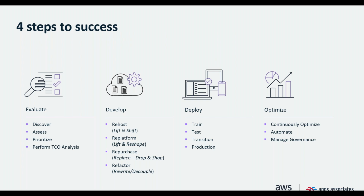So there are 4 steps to success: discover, assess, prioritize, and perform a total cost of ownership analysis, including Oracle licensing. If you recall from the simplified approach before, there are prepackaged applications and custom-built applications. You need to understand whether you have to preserve what you have and lift and shift to take advantage of the native cloud constructs such as enhanced infrastructure, auto-scaling, multi-AZs, etc., or if we can take those applications and simply run them on AWS natively. For prepackaged applications that run Oracle Database Enterprise Edition, such as eBusiness Suite, we simply rehost and replatform depending on what version we are currently running of the underlying OS and database software.